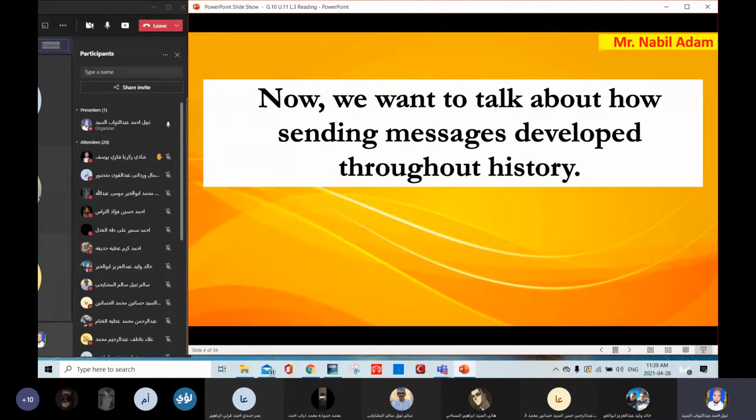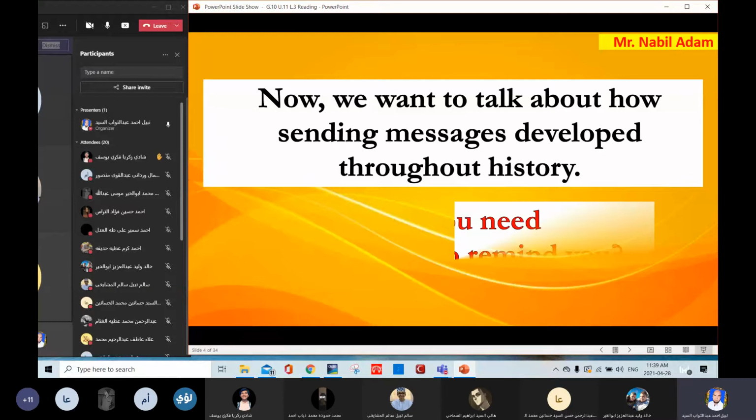In the early days, people used smoke, drums, and messengers to deliver their messages. Today, people use mobile phones and WhatsApp and new ways. Good. So these new ways make sending messages easier, faster, right? So they save our time.